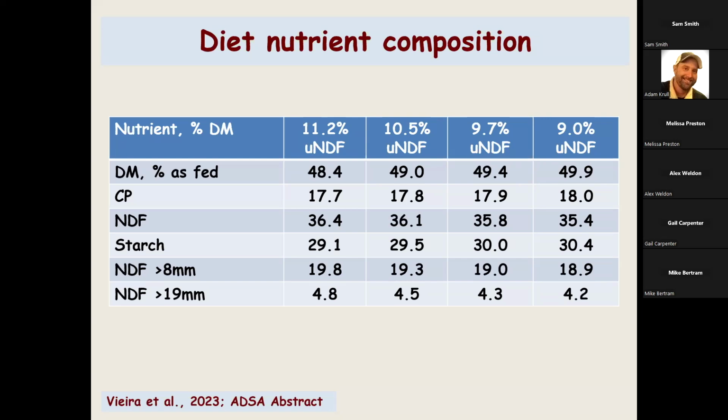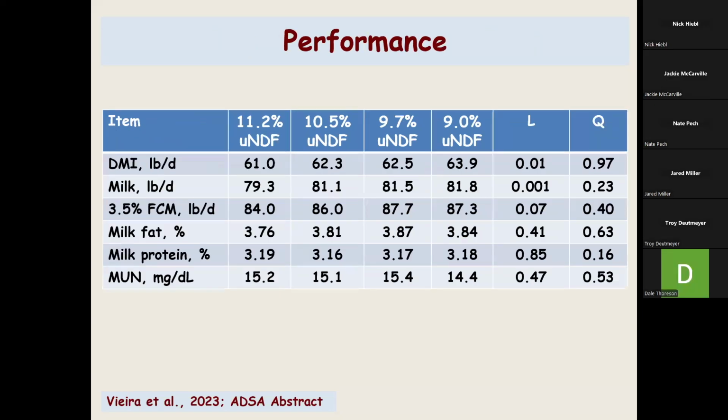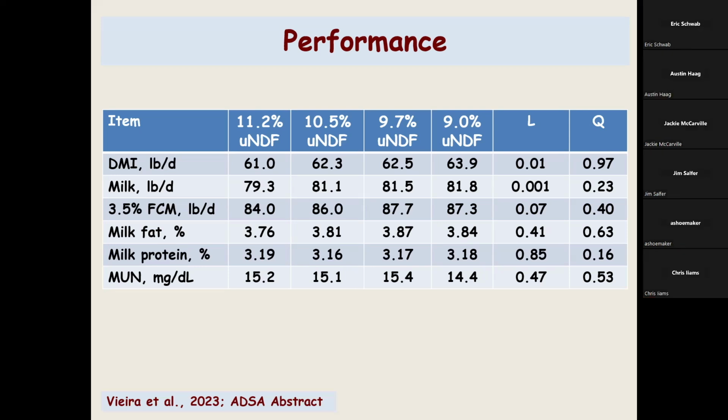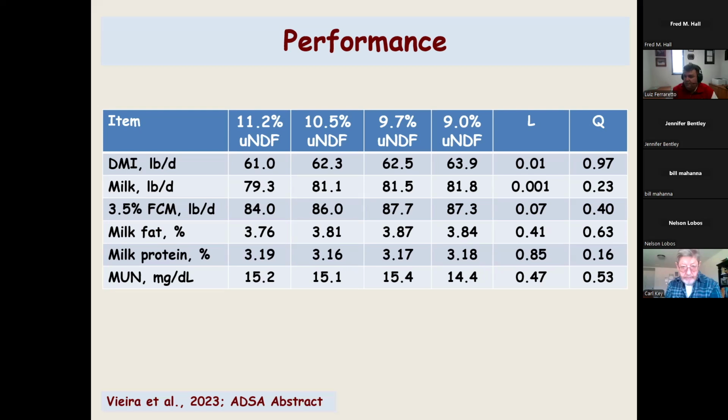But what did the cows tell us about this specific study? Basically, what the cows show is that as you reduce the indigestible fiber of the diet, you basically increase intake. And by increasing intake, you increase the energy intake of the cow, and consequently, you increase milk production. And this was true for milk or 3.5% fat-corrected milk. Okay? Obviously, we had no differences here in milk fat and protein, and we did not see major differences in MUN either, right?